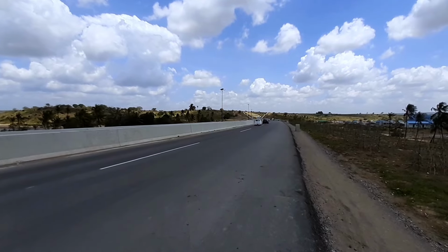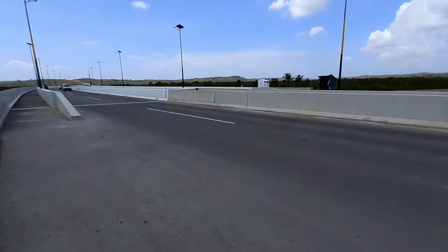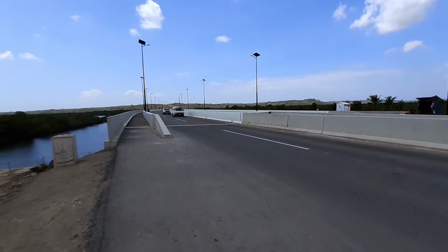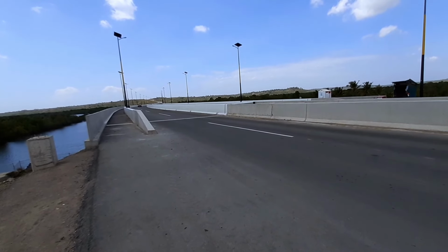Wow. And I just saw a couple of tourists coming from the airport going to Diani. I've seen a couple of cars carrying white people going to Diani. As you can see, guys, people are using this road.